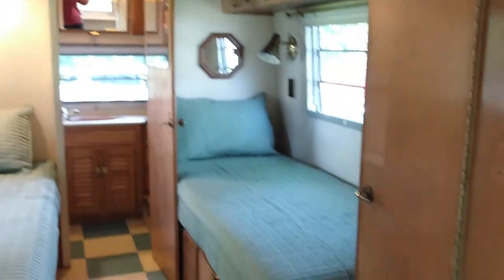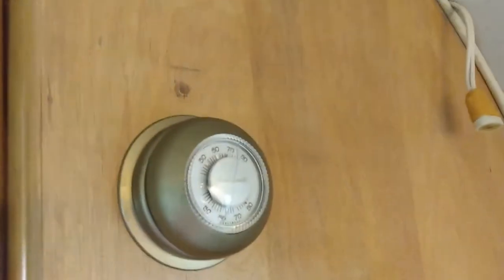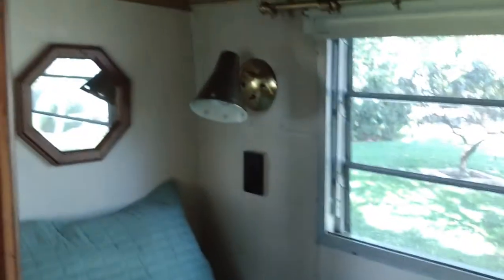And then here is the twin beds that you find in a lot of these campers. There's a wardrobe closet there. I'll show you inside. Wardrobe. Here's a TV shelf. Look at that thermostat. It's just like the one I had in the house I grew up in. There's a receptacle there to plug the TV in. The original lights. Both sides. And then another one over here. Lots of storage.